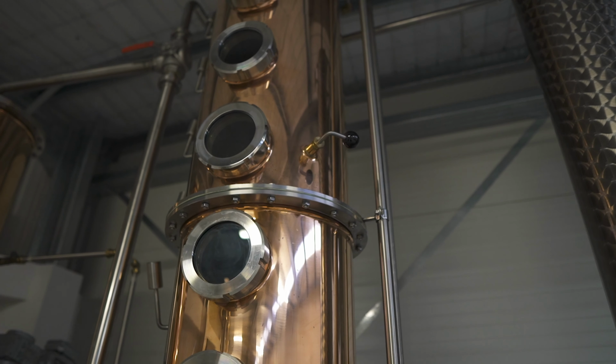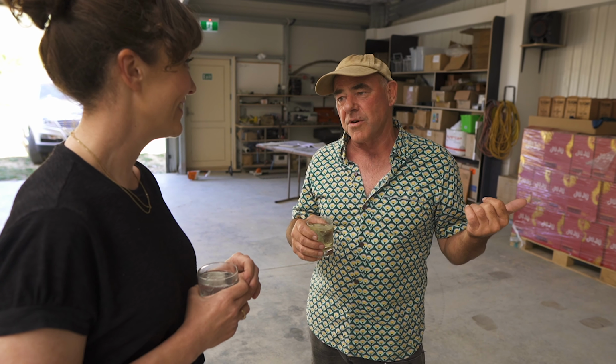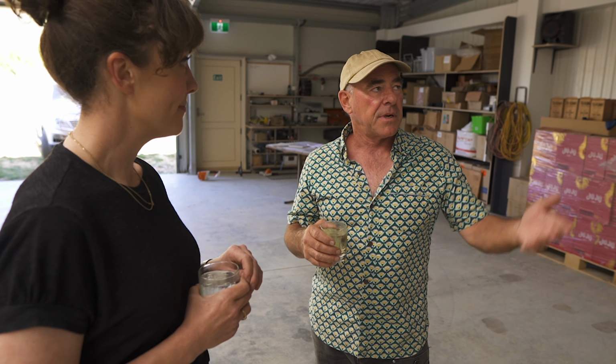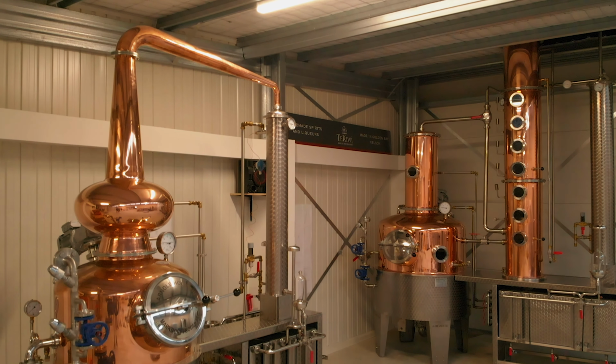This is truly the Maserati of stills. This is a dream. It's pretty. And we just want to really drive them. We're really quite keen to drive them. I bet. I got them here and realised they were actually too tall for the roof, so I had to make a hole in my roof just to fit them in.